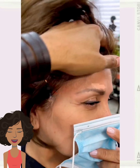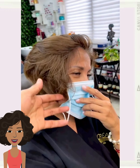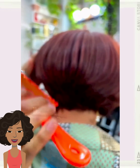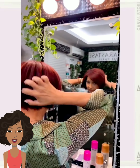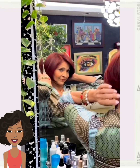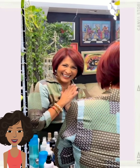So it looks like our next transformation features a nice cut refresh. Oh, wow, as well as a color change. Oh, this is an absolutely stunning pixie bob haircut. So much fullness, and what I love most is definitely that gorgeous red hue. She looks absolutely breathtaking.